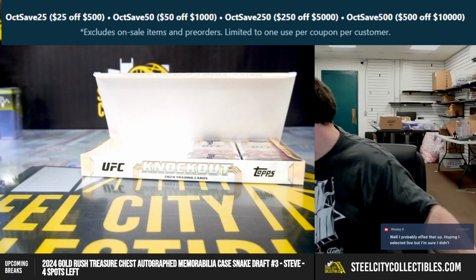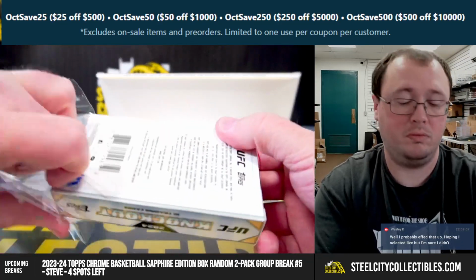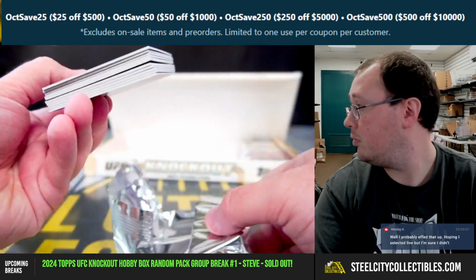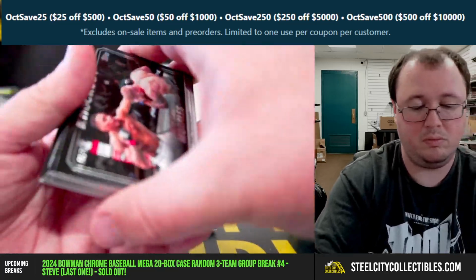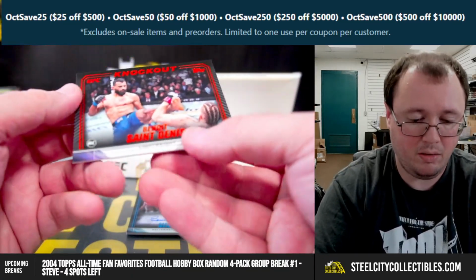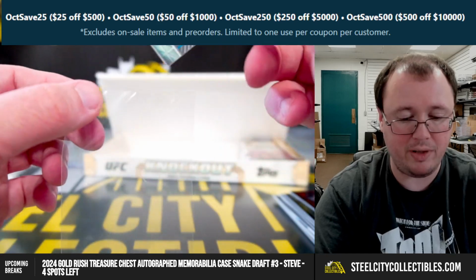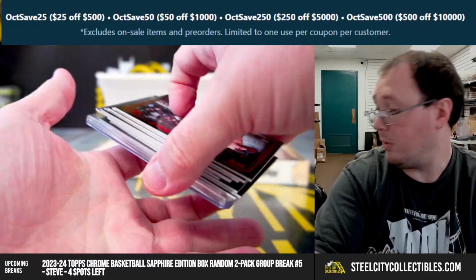All right. Gilbert, pack number three going to Chris. I can change it if you want them live. An orange, Benoit St. Denis. Not numbered there. And an autograph memorabilia, 33/50, Jeff Neal. That one going to Chris.